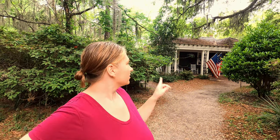We're at Wormsloe Historical Park. I think I'm saying that right. We're about to go get our tickets here. This place looks so beautiful. We're gonna show you some of the trees and stuff like that.